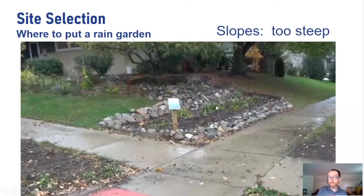It is possible to build a rain garden on steep slopes. So here's an example of a terraced rain garden, the time-honored, several millennia-old tradition of building terraces along steep slopes. Does work for rain gardens. However, I would not counsel you to start on something so hard for your very first rain garden. Try to find something that's a little bit less steep to build your first rain garden.